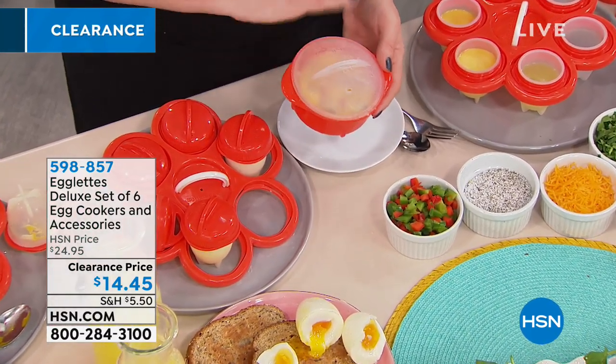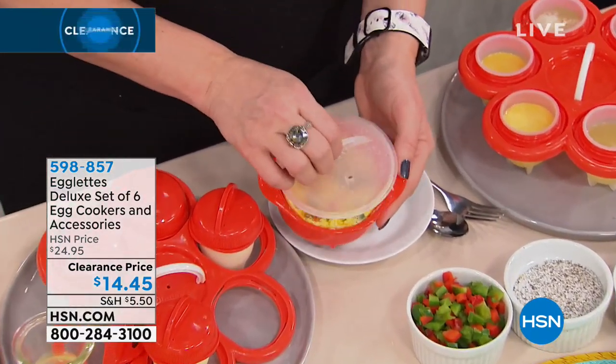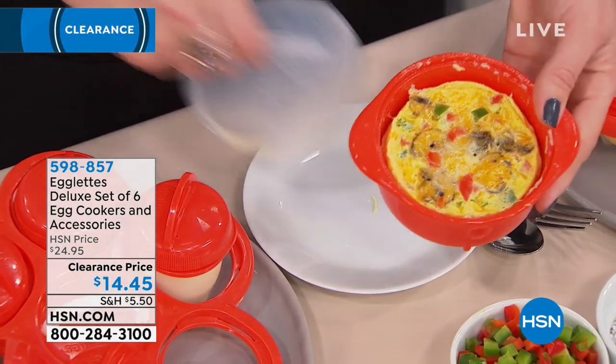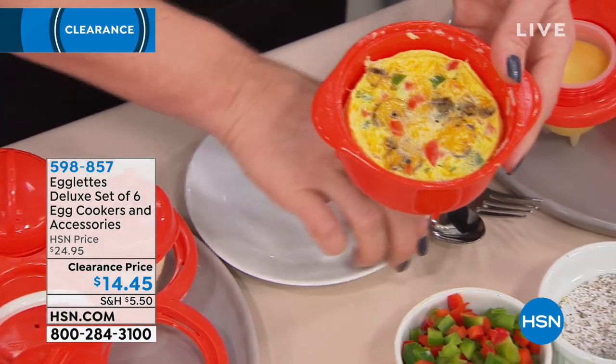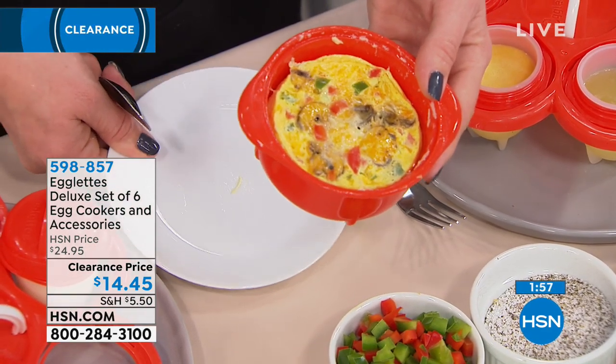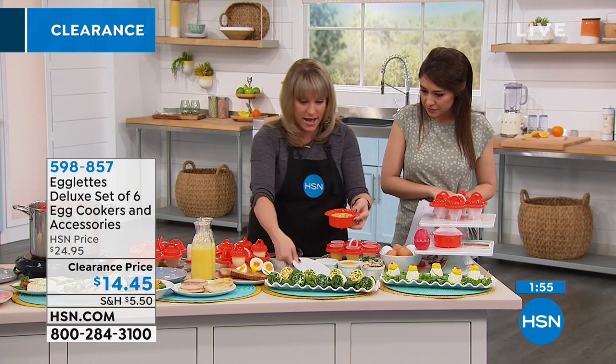This is great. So this goes in your microwave. You're not going to boil this in water, but this is a freebie and it'll do a 3-egg omelet in about 90 seconds in your microwave, depending on your microwave, obviously. But look at that. So this is why we call this the deluxe set. That's why I can't believe it's clearance price and the deluxe set.